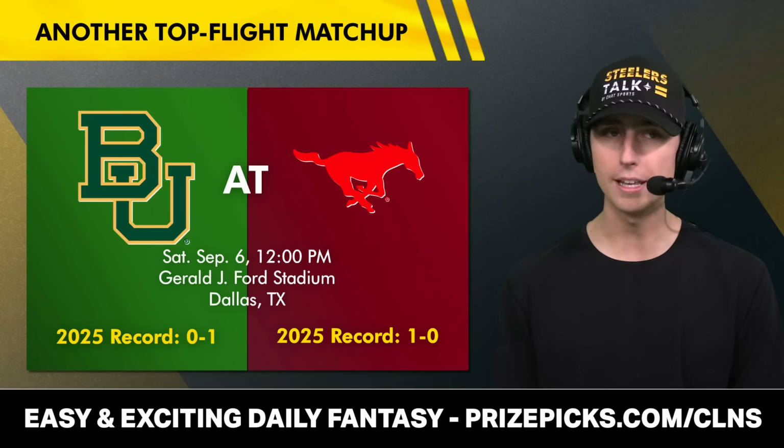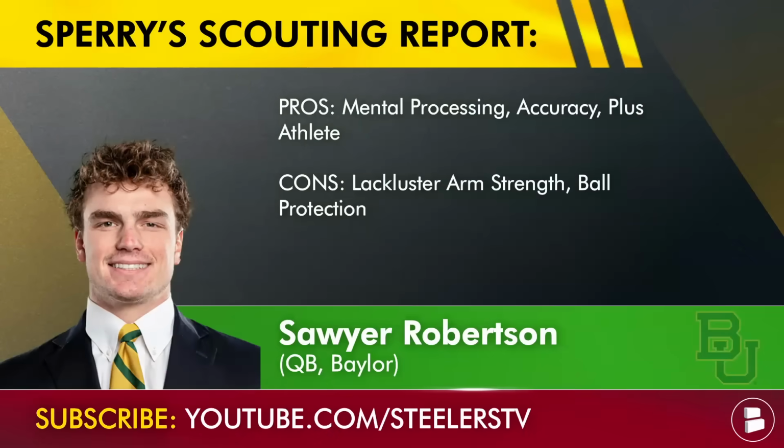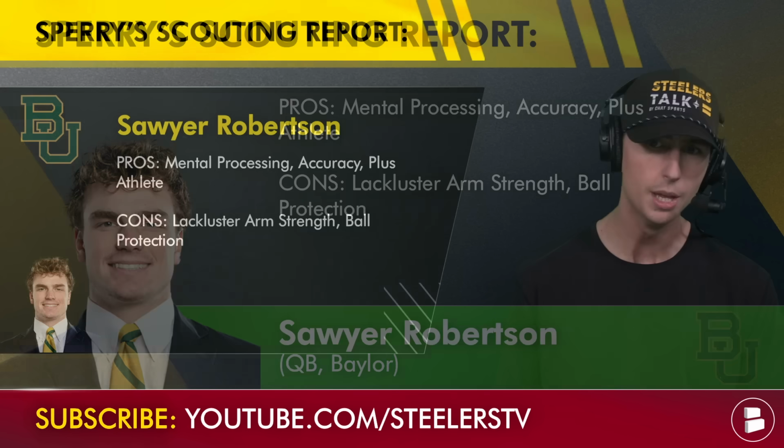We'll start here with Baylor quarterback Sawyer Robertson, where he's kind of known as somebody that maybe doesn't have the biggest arm in the world, but he's got really great mental processing. He throws the ball on time and within rhythm. He's got really great accuracy, and then he's got plus athleticism. I wouldn't say he's a dynamic rusher of the football, but he can get outside the pocket. He can rush the ball a little bit.